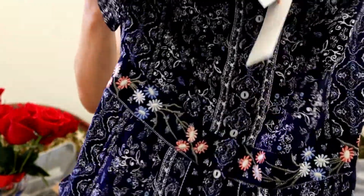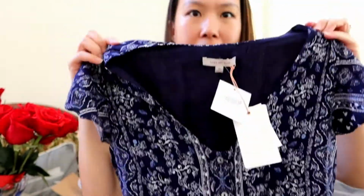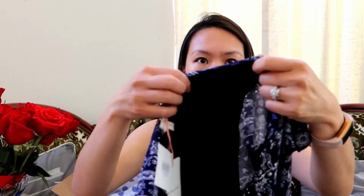So this one looks really cute. It's an extra small, so I am more excited about that because I think this would actually fit, because I generally wear extra smalls. There is a double lining here, so you don't have to worry about anything showing through. It is lined also at the top, but not on the sleeves. This one is 100% rayon lining, and the outside is also 100% rayon, and it is made in China. You can hand wash this item.